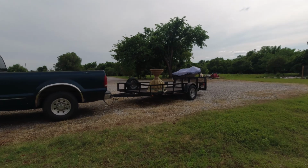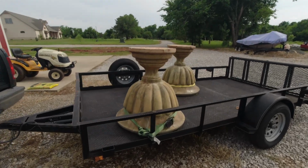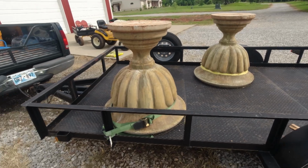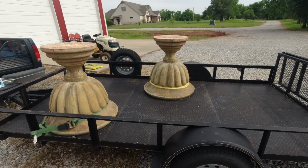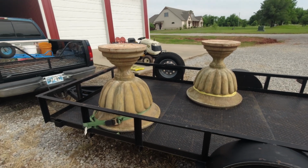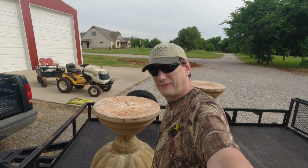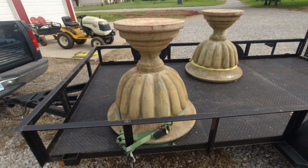So my wife found these planters on Facebook Marketplace. She texted me the picture of them from the listing, and I was like, yeah, I think I can get those on my two-wheeler. There was nothing in the picture with any perspective, so I pictured these as about half that size. Yeah, these things are freaking huge, and they weigh at least 500 pounds apiece.